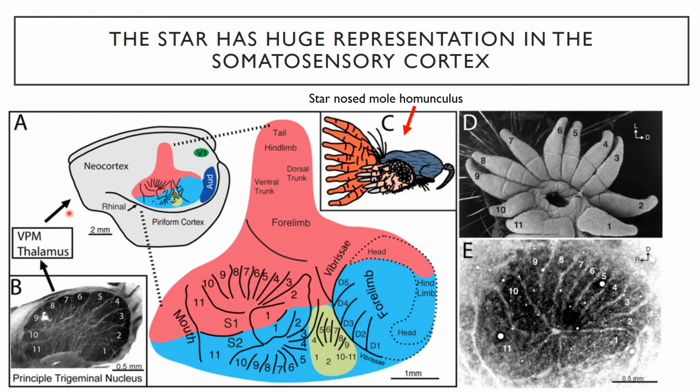It goes through the thalamus, the VPM, as we learned about, right? It goes from the trigeminal nerve up to the thalamus. And then this information is taken up to the cortex, the somatosensory cortex. And then if you look at the details of the cortex, this is what the somatosensory map of the star-nosed mole cortex looks like. The star itself is found on either side of the brain. It takes up around something like 50% of the somatosensory cortex, and each of the appendages of the star gets representation.